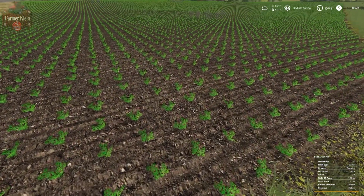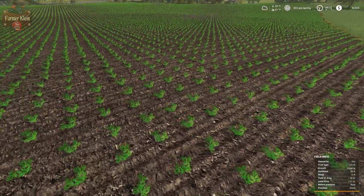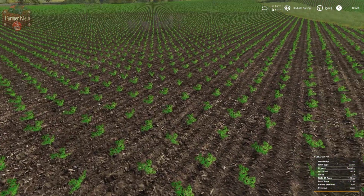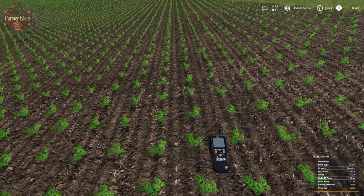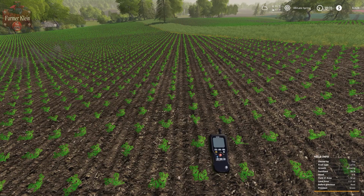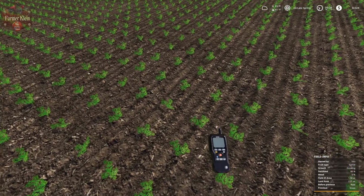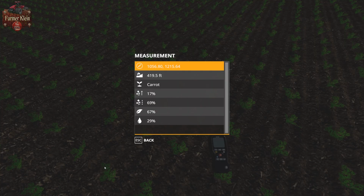Got our carrots coming up. They look real good. They could use a little bit of fertilization. I've got this cool new tool we got from a group called Realismus. They are out of Germany, and they make interesting farming tools. They made this scanner. You just come up here, point at the plant, and it does some pretty cool things.